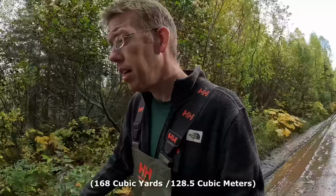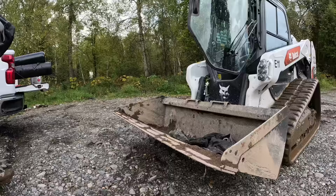We got a lot done in one day. There's about 14 truckloads of dirt. That's about 168 cubic yards. We're about a third of the way done.